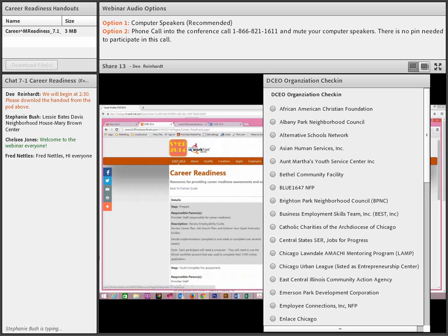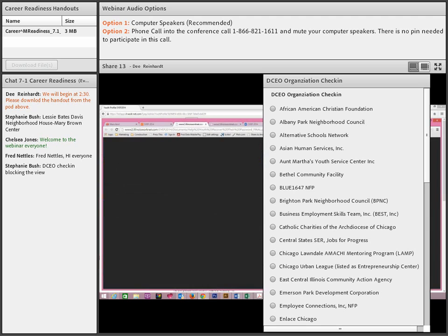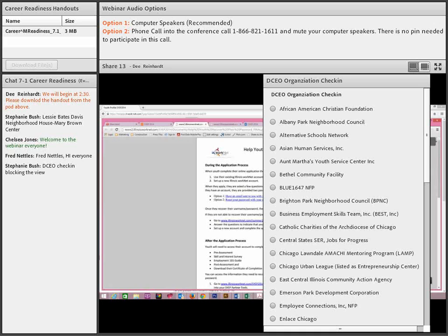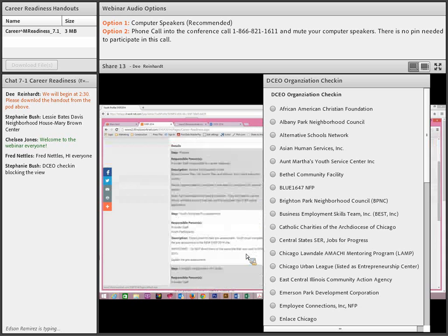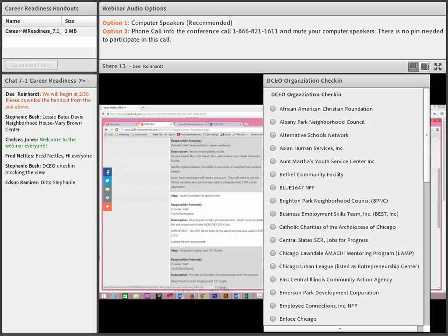Also, we have our Employment 101 guide. We will be going here. I do want to do that live from the youth perspective, so we won't be clicking on that here. If you do need to help a youth recover their password, we do have directions in a PDF format for you. I will show you where that link is one more time. How to access the pre-assessment, it shows here. I will show you that as well. And the pre- and post-assessment overview is also available in a PDF document.